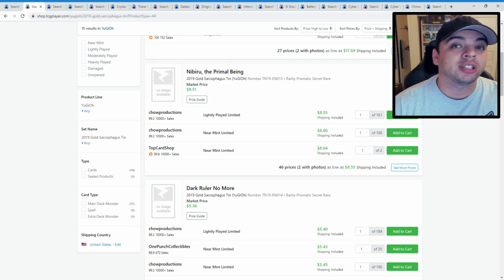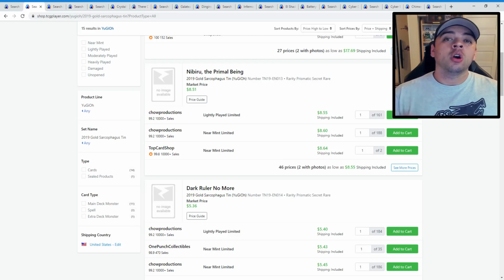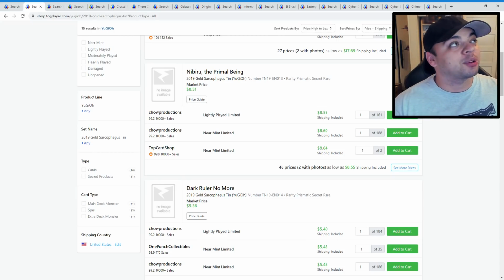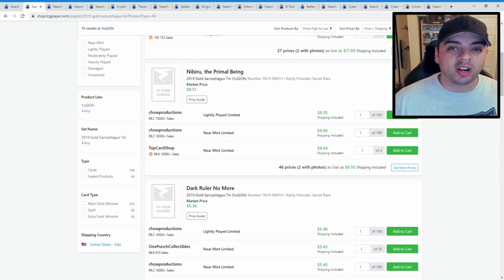Are you looking to grab any of the cards in the Megatins? What singles in Yu-Gi-Oh are you looking for right now? Number one single, what are you looking to pick up right now? Personally speaking, I like to have a nice playset of Ultimate Rare Instant Fusion.